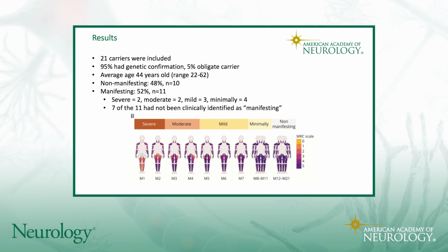Very interestingly, 7 out of the 11 patients were not identified clinically as being manifesting. So their symptoms were only identified by being part of this study. They were not followed by a neurologist or other specialist in the field prior to participation.